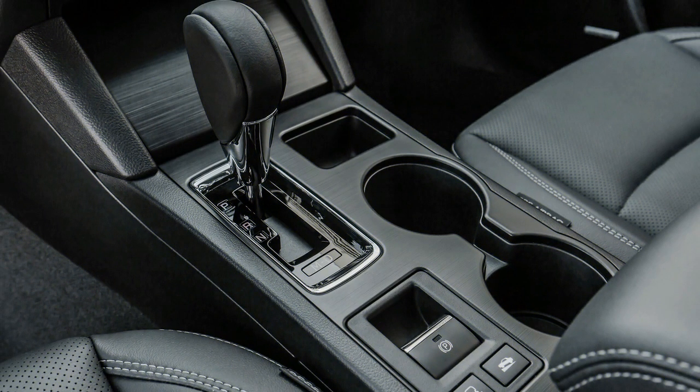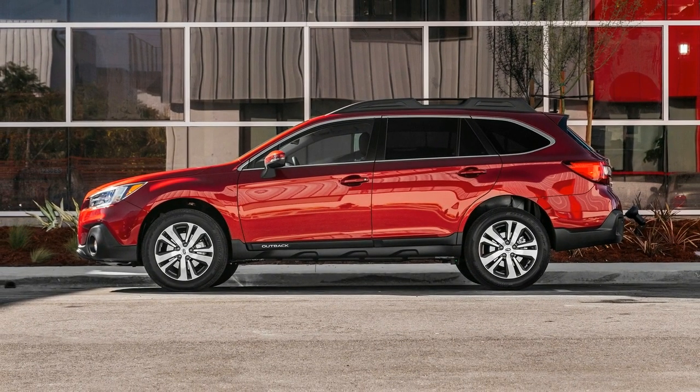The Outback's adaptive cruise control system works well and could be used on a regular basis, but I found it too aggressive when pulling away from a stop in traffic.